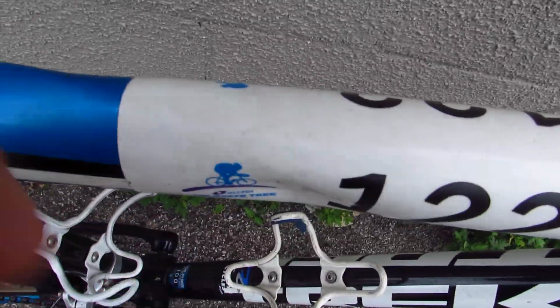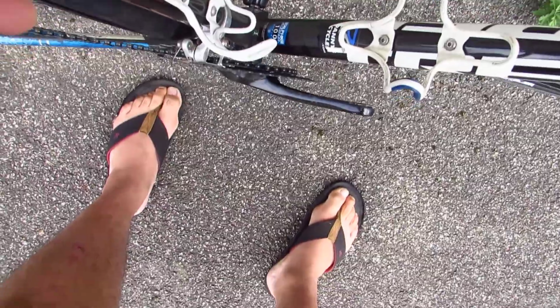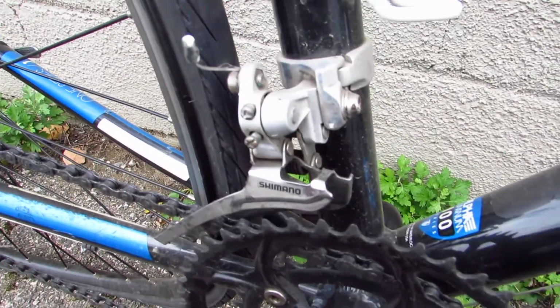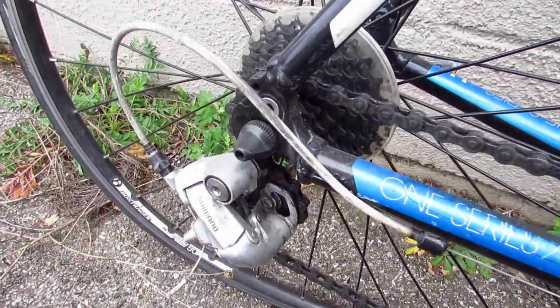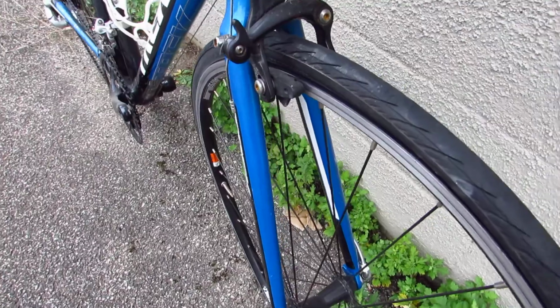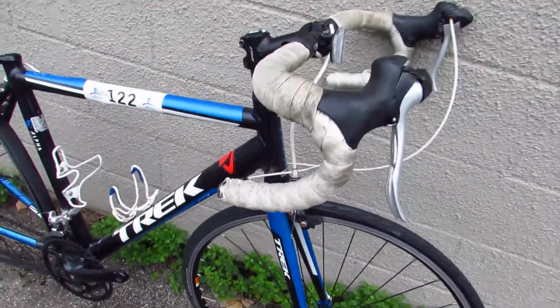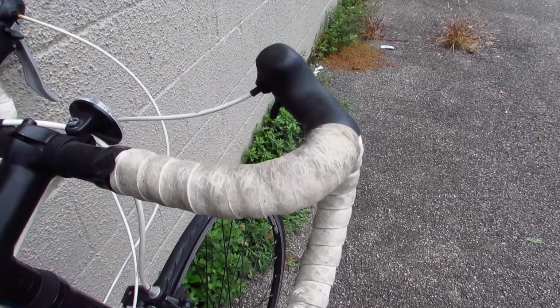Now the top tube is dented, seriously dented here and here. There's my little feet. I'm just kidding, I got big feet. Down here you have the Shimano derailleur and the crankset, which looks like maybe I'll still be able to use that. And another Shimano derailleur here. Now I don't know about the fork. I'm guessing this is some kind of carbon fiber or aluminum fork. Doesn't look like it's damaged. The handlebars, they might be bent, they might not be.